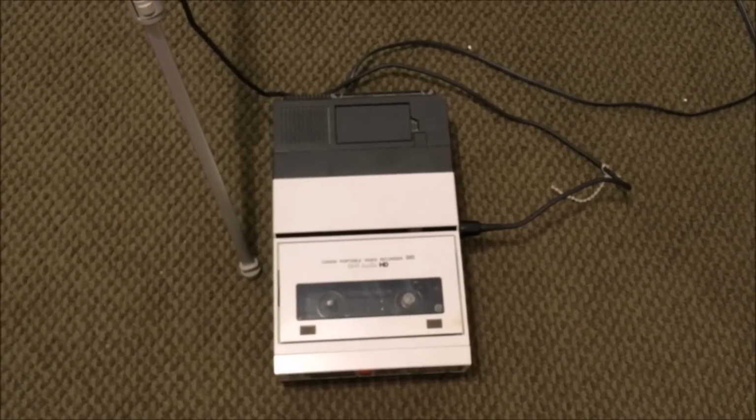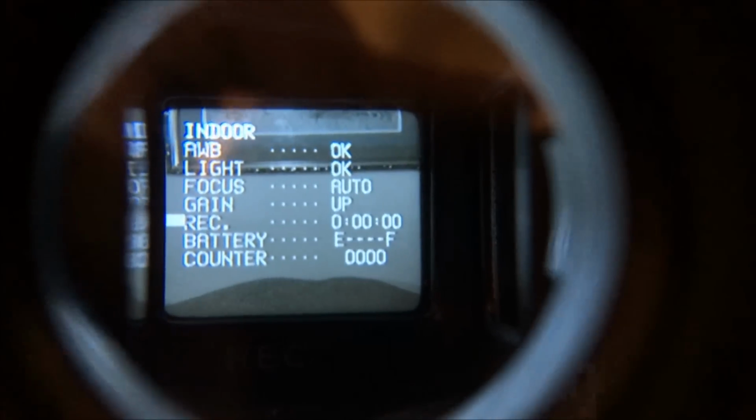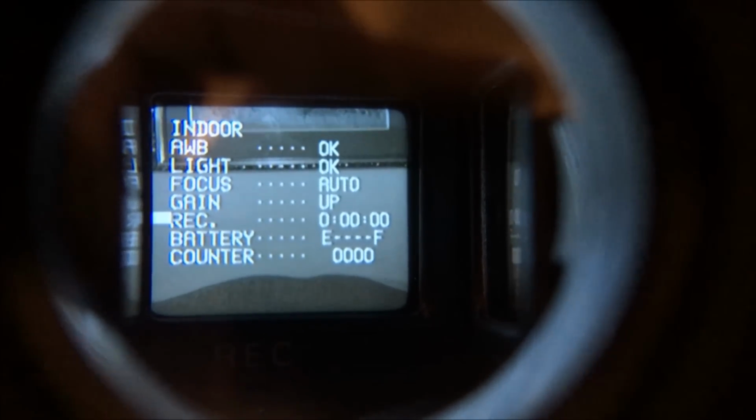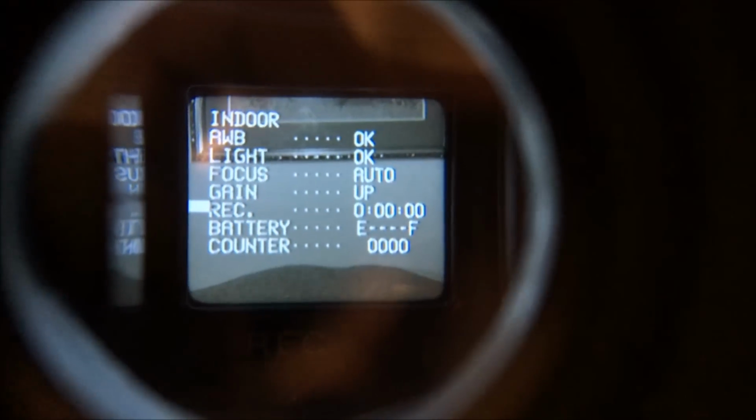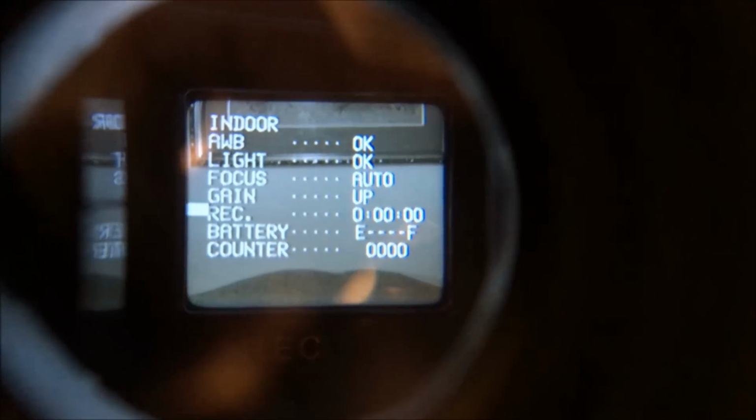With our VCR powered up and connected to the camera, we can go ahead and take a look inside the viewfinder here. There's some interesting statistics that appear there. So you'll see indoor auto white balance, light, focus, gain, record, battery, and counter, all through the black and white CRT viewfinder that you see there.